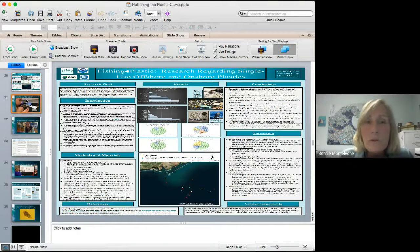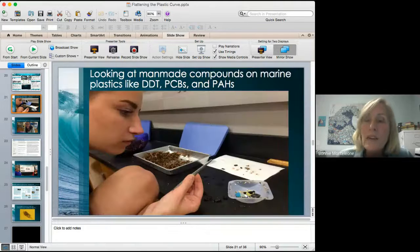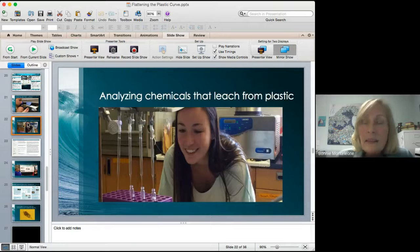Some of the things that we're doing, as I have mentioned, is we're looking at those chemicals that adsorb to these plastics. And we're also looking for other things like bite marks. We can learn a lot from a bite mark because we can then identify the fish that might be more likely to ingest the plastics. As I had mentioned, these plastics have chemicals that leach out of them. This particular student wanted to know what they were putting in BPA-free bottles. And so she did her analysis.